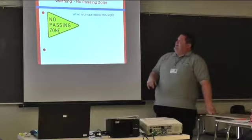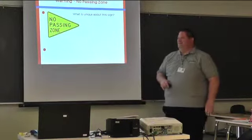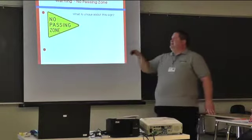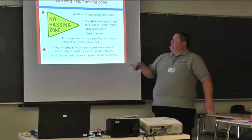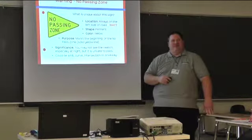All right, the no passing zone, what is unique about this sign? It's on the left side of the road. Very good. Nailed it. It's located on the left side of the road, so why? That's the question. Why would it be located on the left side of the road?